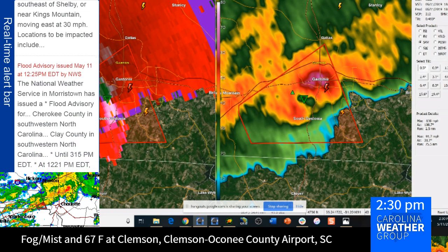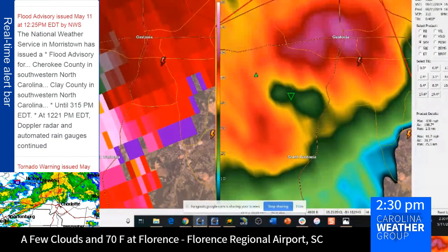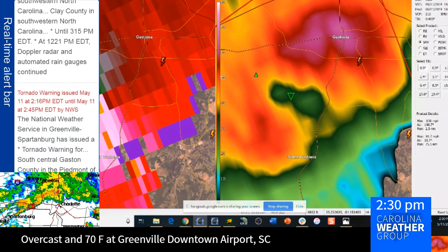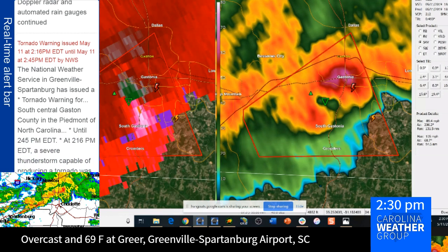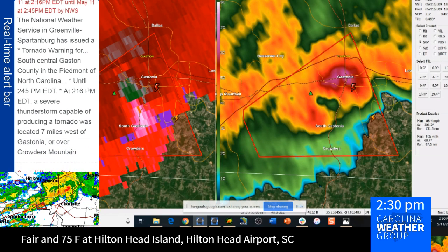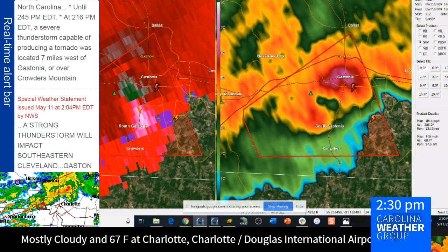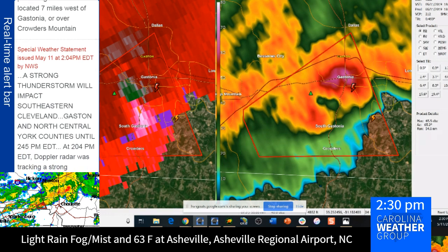So again, if you live on Highway 321 and Highway 274, East Hudson Boulevard, you need to be in your storm shelters right now as this storm is moving into Gaston County. Again, this is a very dangerous storm that is moving into the area. This is its velocity couple. It's looking pretty impressive with this radar signature here. So please be on alert in Gaston County. If you live in Gastonia, you need to be in your safe place.